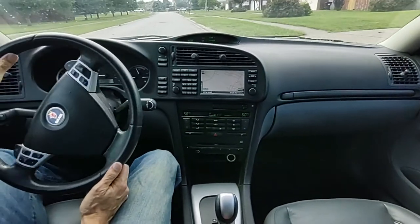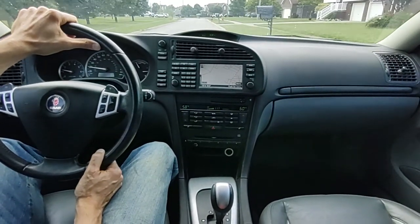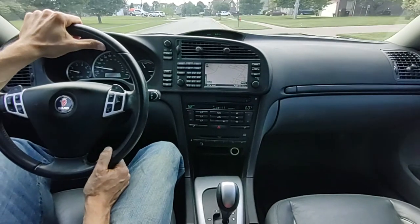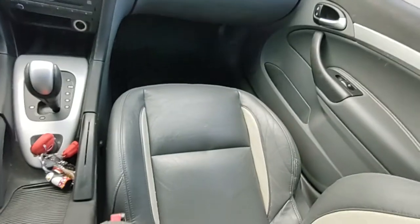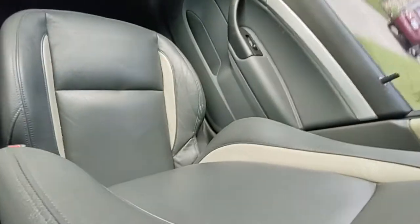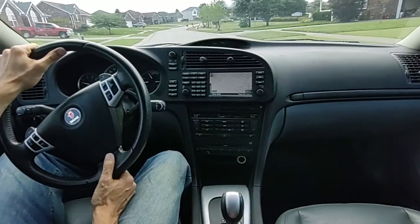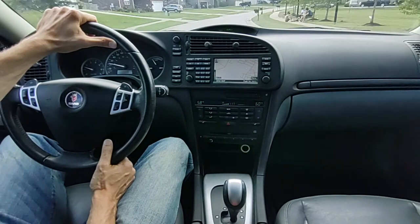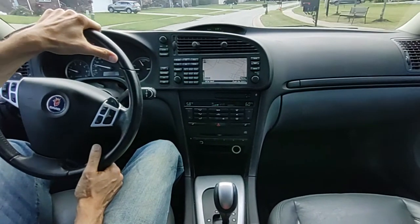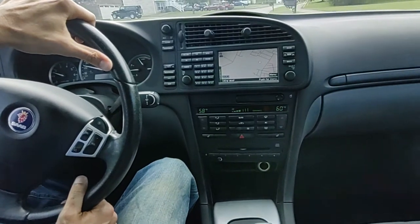Again, this is the top-of-the-line Aero. Some unique Aero features include the aluminum or chrome accents around the seats, the two-tone leather. Not every Aero of 2005 comes with navigation. That was an option, and it was only available on the Aero. Again, some other features include a lower ride, sportier handling.